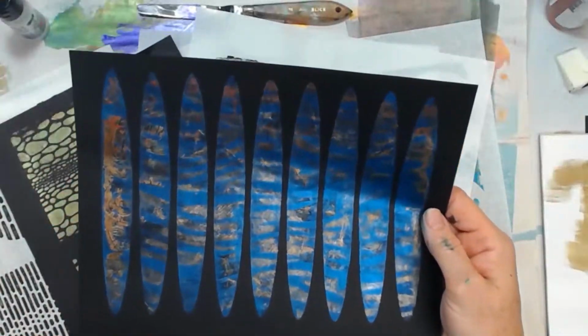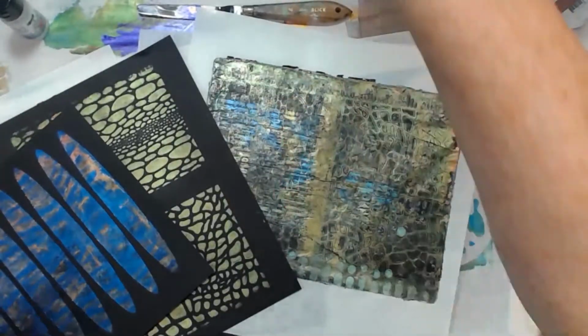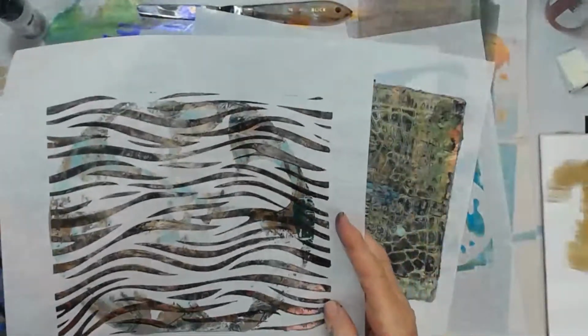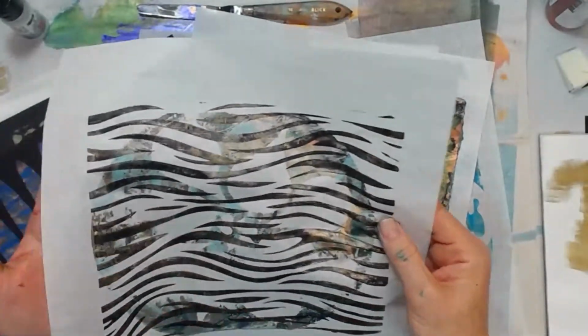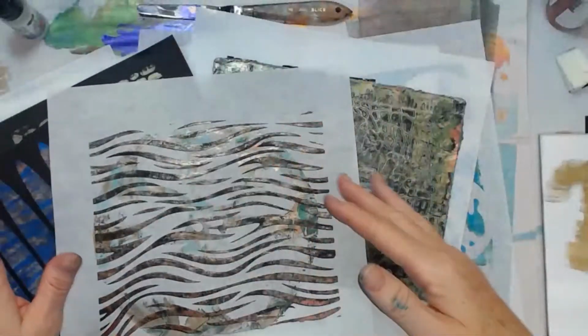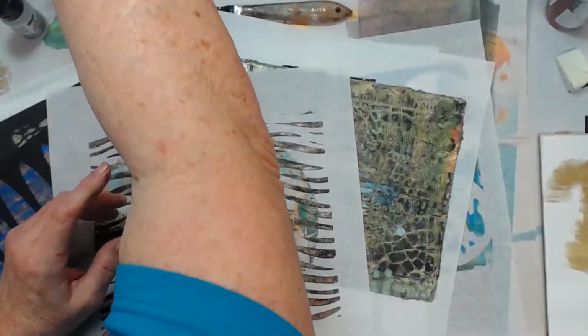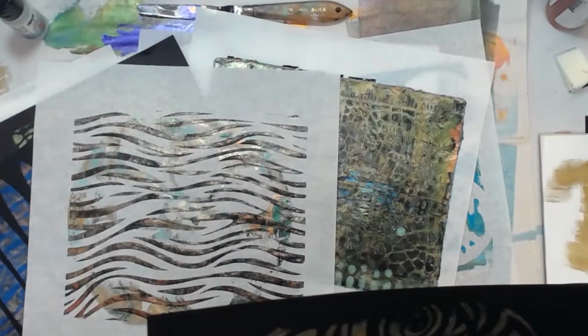These are surfboards that I used the wrong color on. That blue is too pow in your face. I probably won't ever use that. I love this linear one, and it's over top of one of my round stencils. But I really like, it's kind of a graceful, peaceful undulance. How's that for a big word? Write that one down, Eileen.